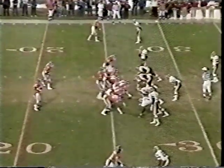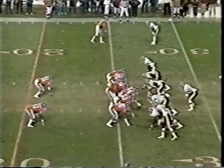You know that Keith Bishop's a pretty good-looking guy for an offensive lineman. He sure is. Usually they're not good-looking. Well, they don't work at it much.